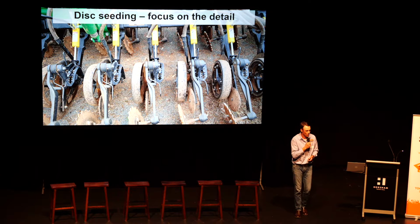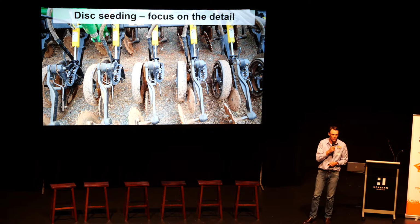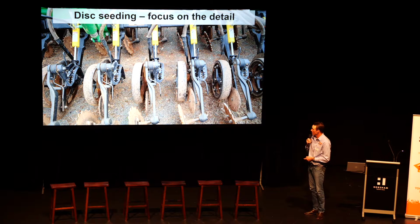So this is a disc seeder from a grower in southern New South Wales, at Warrakiri. It's an 18-metre John Deere. So they're on a largely clay soil operation. They've installed hydraulic downforce on that unit to help maintain constant downforce in the presence of residue, and also to counter their clay soils. It is a bit of a problem with disc seeders, you have to put a lot of aftermarket stuff on it, and we've learned from the South Australians in that space, but it's really helped with their crop establishment.